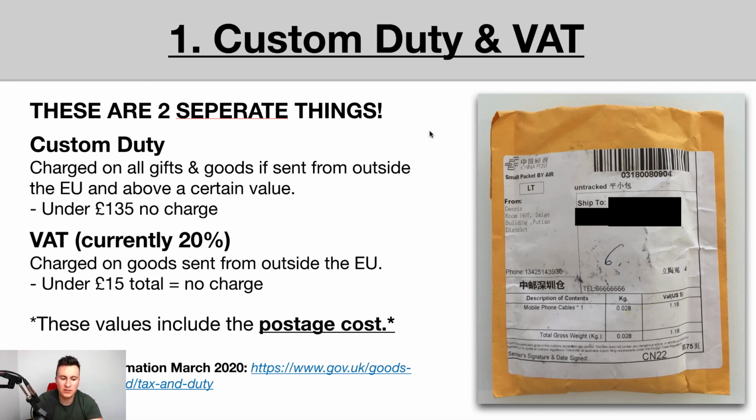The next point you have to consider as well is these values. So the £15 total, the £135 total, this includes the postage cost. So if you buy an item off AliExpress that costs £14.99, as long as there's no delivery cost, you'll be absolutely fine. But if you have to pay e-packet on top of that, and that takes it over the £15 total, then there will be a VAT charge to pay.